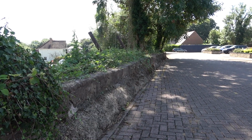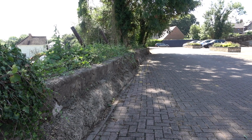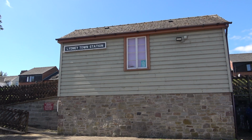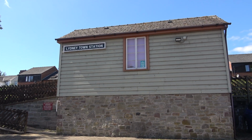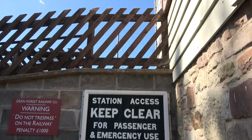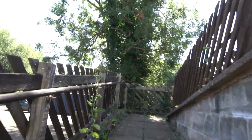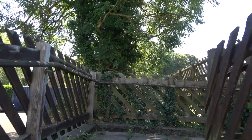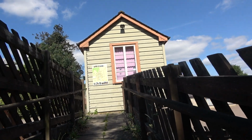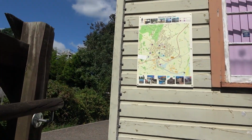I'm tempted to think that this wall is original, but there's no sign of any rail being used, broad gauge or otherwise. There it is in all its famous glory. Look over the fence. Slanty fence. Oh. Well, that wasn't expected.